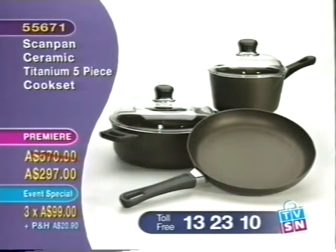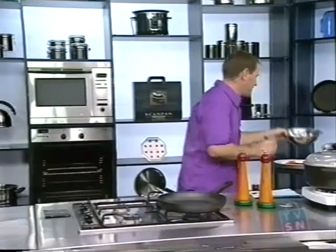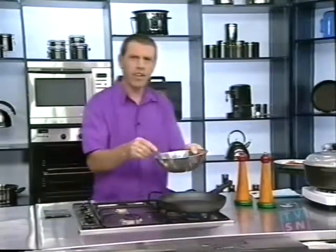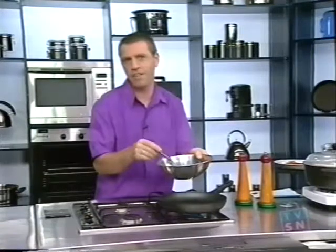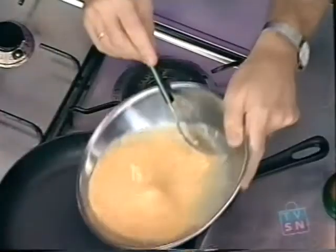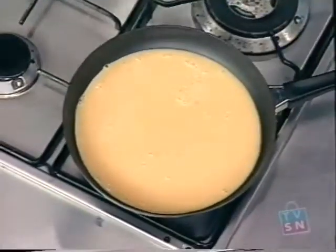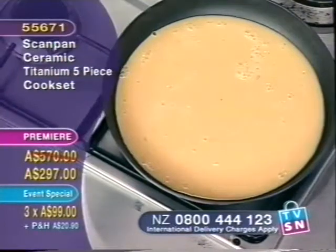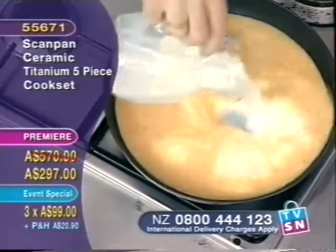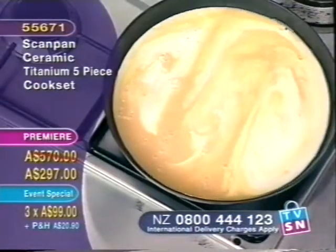Now, we've got a quick frittata to do. What do we need in here, Lily? Some eggs. We'll do this very quickly for you, just to show you another eggy one. We've kind of chosen egg and milk because those are the things which normally tend to stick. So we've got 4 eggs here that we've beaten. Right, in that goes. I've also got half a cup of milk to add to that. In that goes. We've also got some basil.